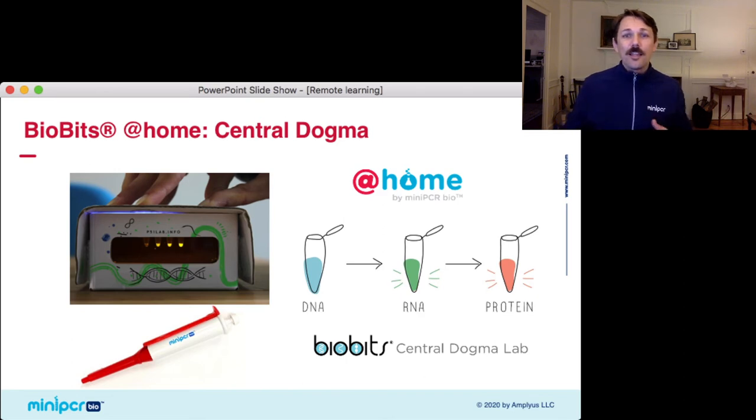The Central Dogma Lab allows you to visualize transcription and translation in real time. We use a cell-free reaction. Basically, that means we've taken all the innards out of cells, we get rid of all the cell membranes, and then we freeze dry those. So then when you add water, all those ribosomes, enzymes, etc. wake back up. And that means that when you add DNA and water, all those ribosomes and enzymes get going, and they will transcribe that DNA into messenger RNA, and then take the messenger RNA to make protein.